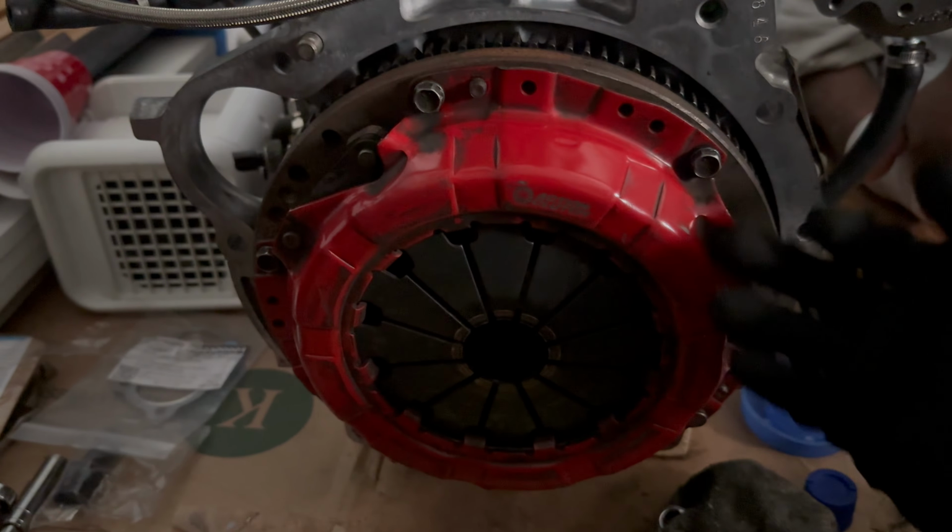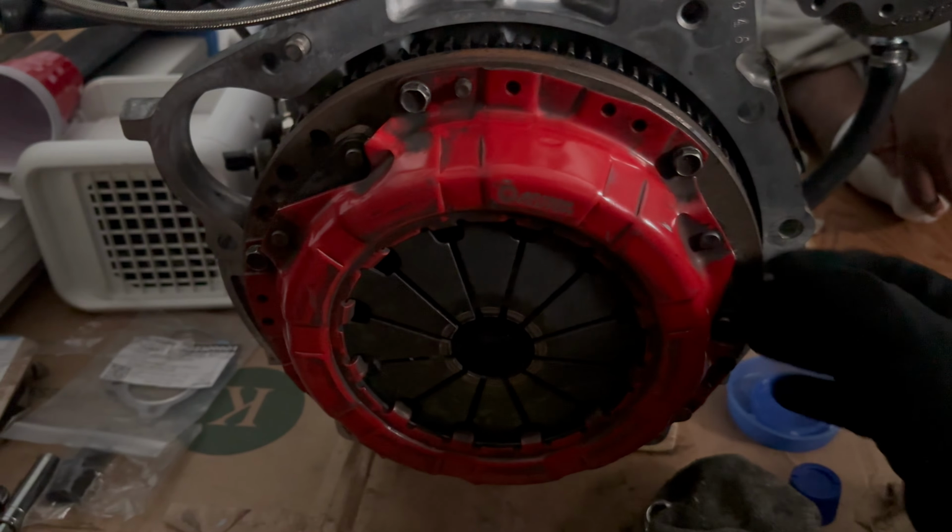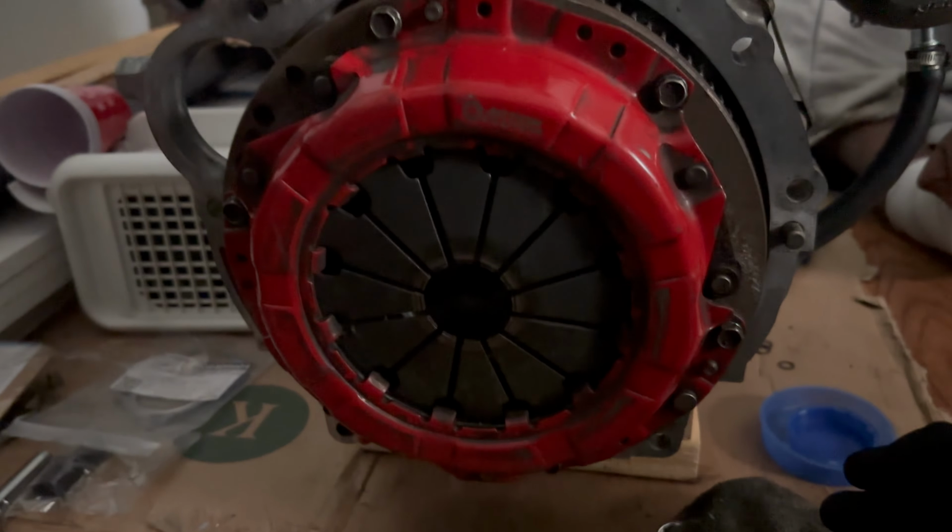So of course the lower torque spec is for the respective lower bolt, and then the big one will be for the big one. So yeah.